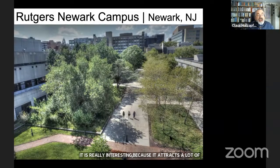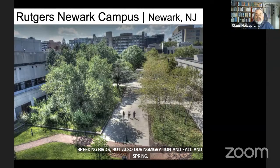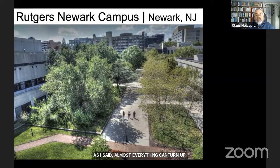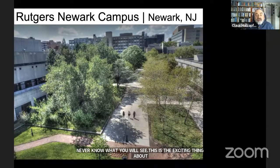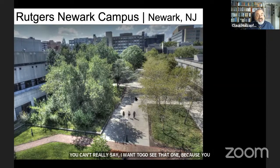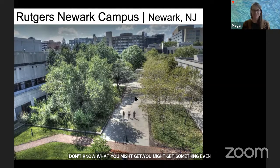And as I said, almost anything can turn up. If you go there, especially in the morning, you never know what you will see. And this is just the exciting thing about urban birding, I would say, that you can't really say, oh, I want to go there to see that one, because you don't know what you get. You might get something even better. And I think there is an example as the next picture, if you can show that. Yes.